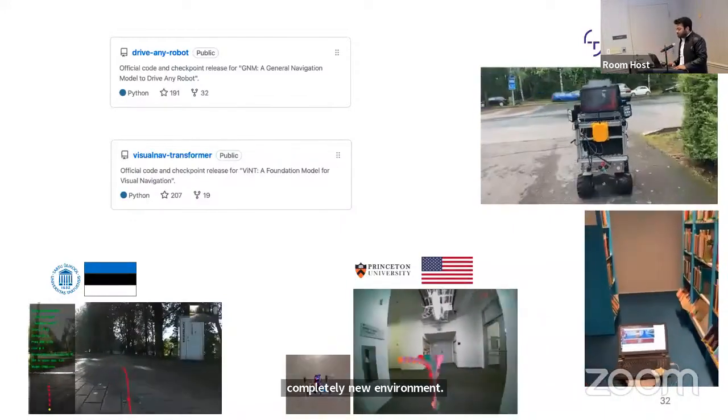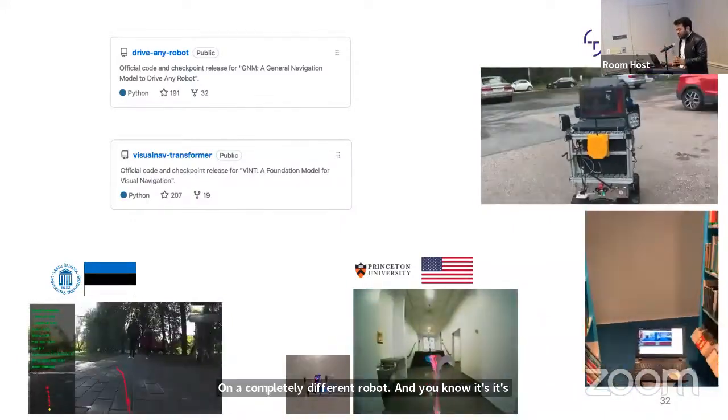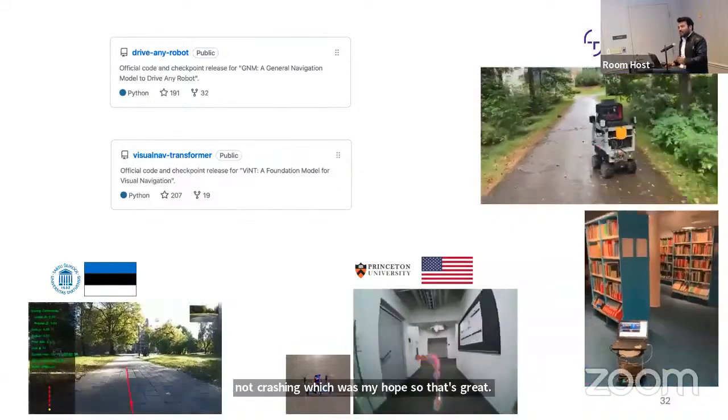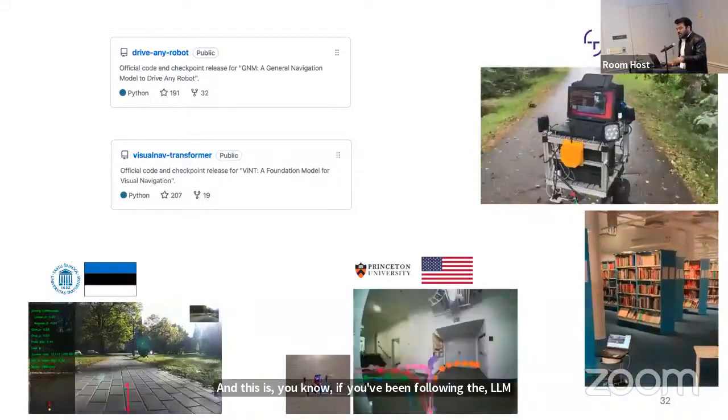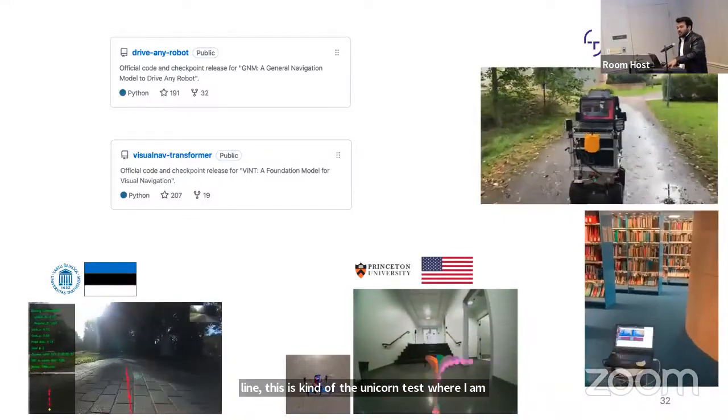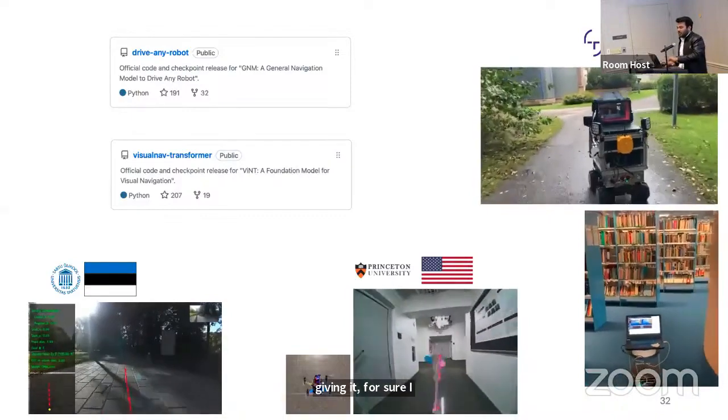So that's great. And this is, if you've been following the LLM land, kind of the unicorn test, where I can guarantee that this environment was not present in the training data, because this is a country I've never been to and I've not seen that robot and it's completely new.